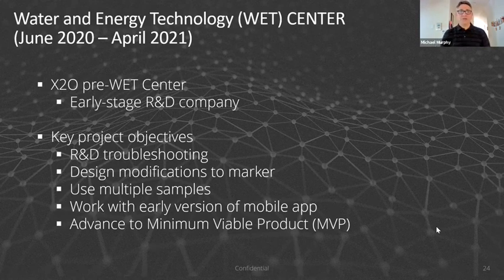So what we had to do was begin to think about all of his early stage R&D that he did at the Alcor lab, but do it here. So then that moves us into our work with the WET Center and the key project objectives. We had to do everything that our founder had done, but replicate it first and foremost. That was all the R&D troubleshooting. What worked, what didn't? Replicate the chemistries.